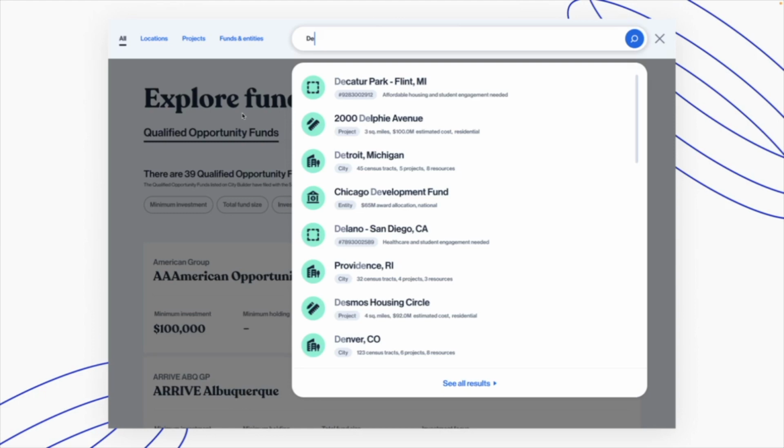So now with this search, the user can do things like type in a location that they want to invest in, and they're going to get this search dropdown that shows all sorts of different options that they might be interested in when they're looking for an investment opportunity. So they can find different locations that might be in need of a new project. They can find existing projects that they might want to get involved in. They might find different funds or entities that could help them, all right here in this central search dropdown.